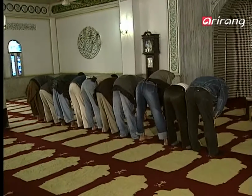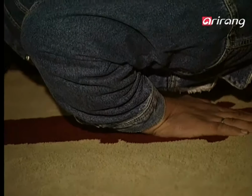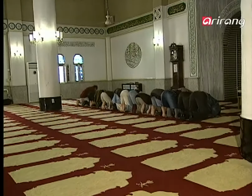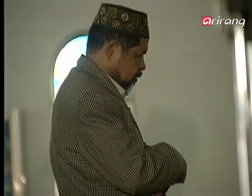This is the service room. It's as if you're really in a mosque. There are 5 services a day. When I visited, they were praying. I didn't want to interrupt this holy moment, so I had to wait quite a while before I could exchange words with them.